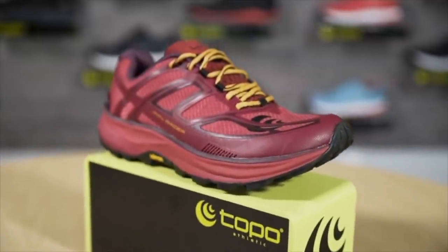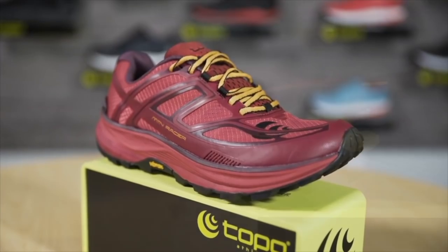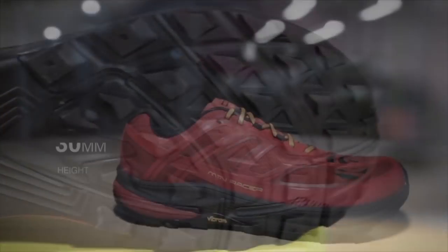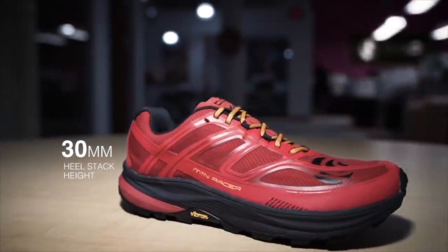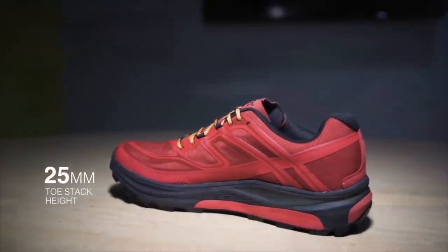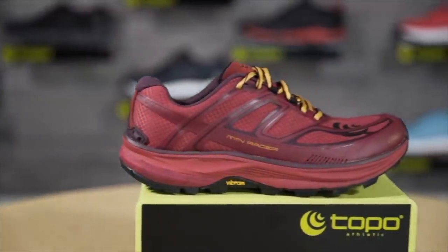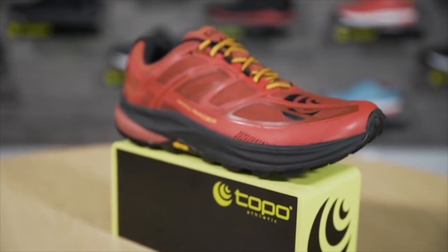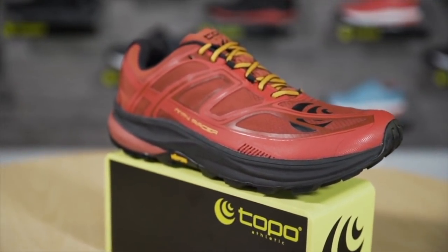The MTM Racer offers a generous 30mm stack height for added comfort and protection. We would not call these maximalist shoes, but they do approach that territory. With a 5mm drop, these are a little more traditional than Topo's typical shoes. So if you're hesitant to go to zero drop, this is a great choice. The MTM Racer carries that drop well and never feels cramped.